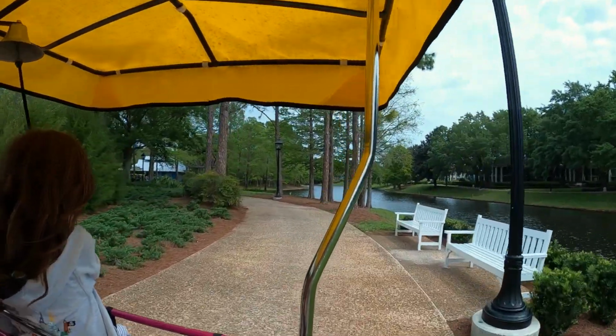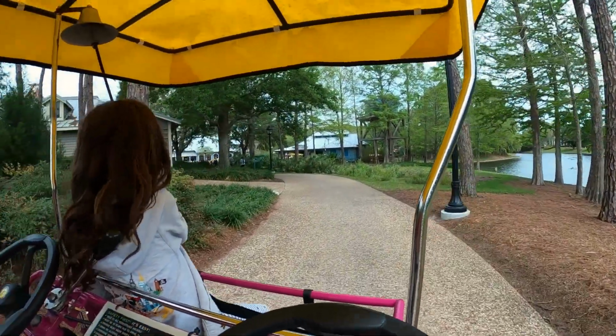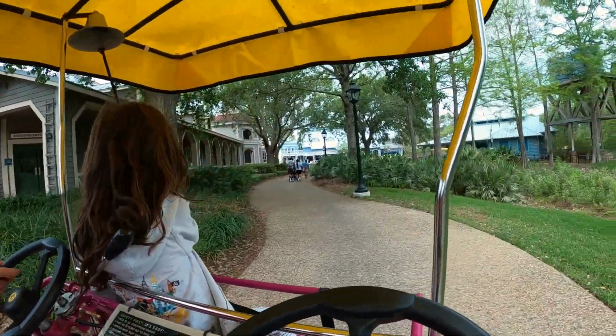And here we are back at the old water tower here. It identifies the resort, Port Orleans. Over to the left here, you got the Medicine Show Arcade. We got that in another video. Morgan filmed it.